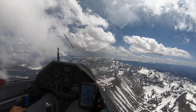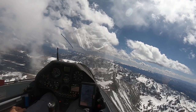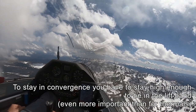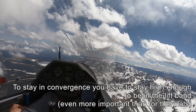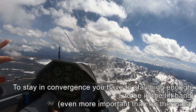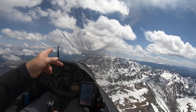So I've slowed down a little bit because I don't want to fall out of the band here. If we drop too low, we have to go to the left or to the east, and then have to fight our way back up. And so I'm trying to avoid that right now. The line left is very low, so I'm going to try and connect to the clouds that are up front.